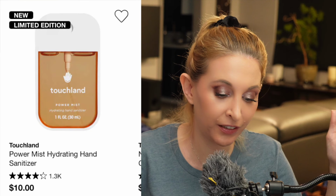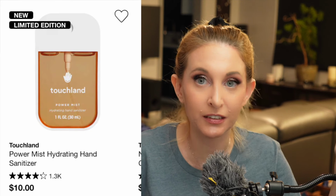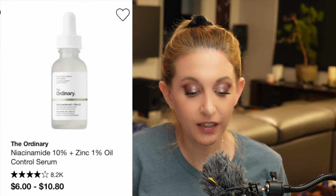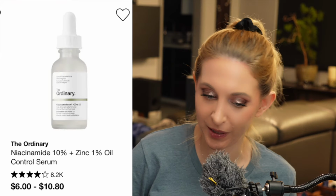Next, we have the Touchland hand sanitizer. I have never tried these. I've heard that they have exceptional scents. I don't know that I can justify $10 for a hand sanitizer, but one of these days I might try it. Then we have The Ordinary serum, the niacinamide and zinc for oil control. That is the opposite of the problem that I have, so I will be passing on that.